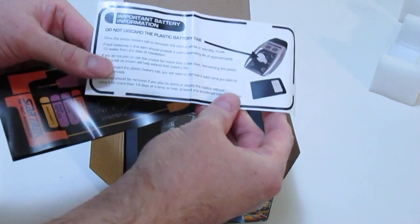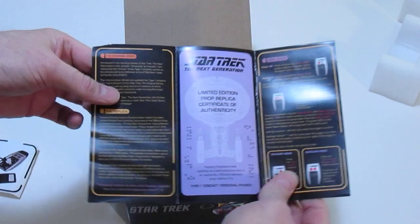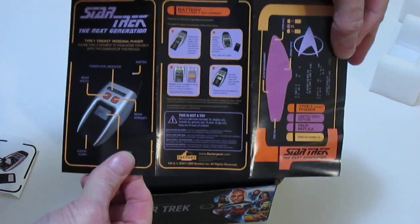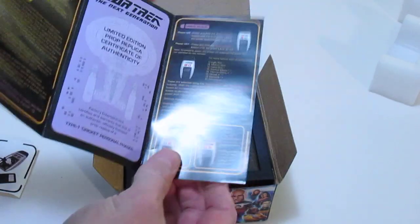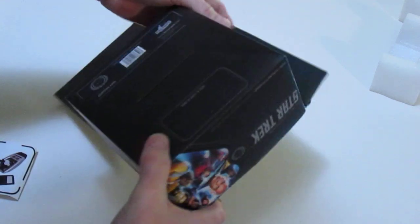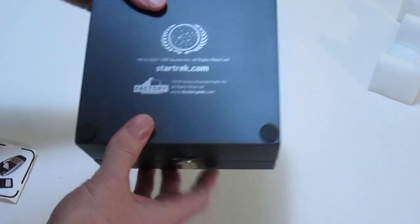Important battery information. We have little pamphlets. Limited edition prop replica certificate of authenticity. Type 1 phaser. Personal phaser, it says. Cool. I see boxes within boxes. Foam. This is the bottom.